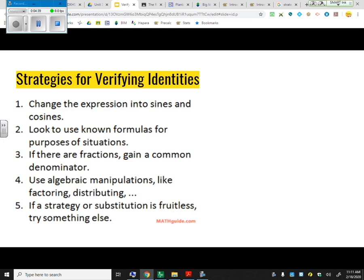This will not get you through all of them by any means, okay? But one of the first strategies I always think of is to change things in terms of sine and cosine. If I have a tangent, change it to sine and cosine. Sine and cosine is going to be a lot easier to work with than maybe a cosecant or secant or cotangent or even a tangent. So that's my favorite strategy right there. I would put everything in sines and cosines if I don't see something else happening first.